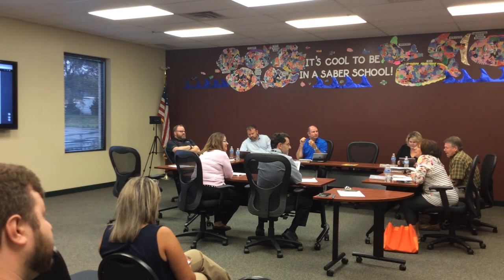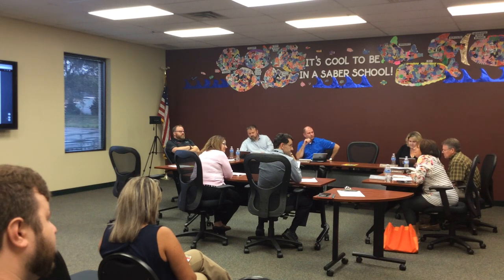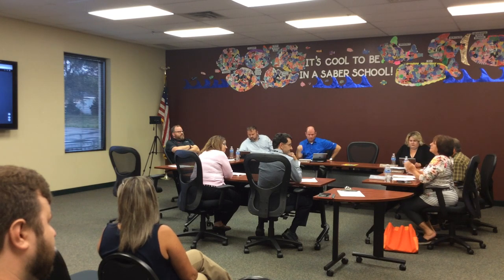So this next one is an org chart that I think Gary developed based on a request from you to look at flow for the district office, and so this is it. Yeah, there's a lot going on and a lot of lines going right to Gary. Good news, there's a lot of good people in those boxes. So that's a span of control issue that we should address, resources being otherwise.